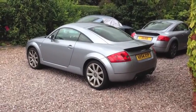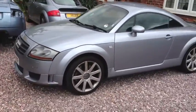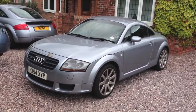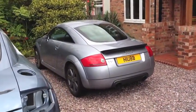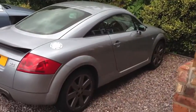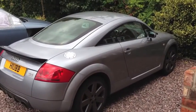So that one at the front is mine. 2004 3.2 V6. They're all four-wheel drive, these. It's got a massive dead fly or something horrible on the front of it. That one there is Colin's. Colin's has got the proper wheels on. Mine doesn't have the V6 wheels on, although he does have some that I can buy, but I've got to find the cash.